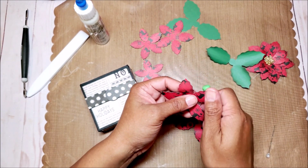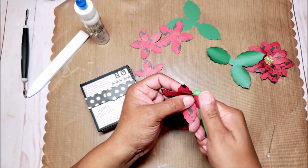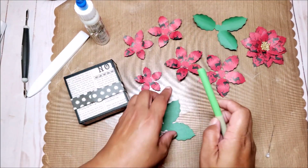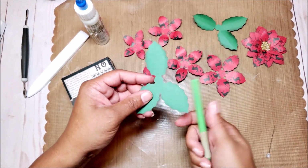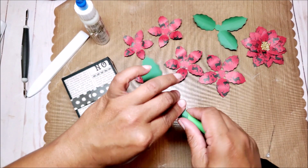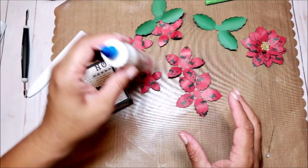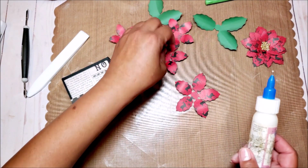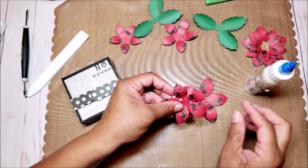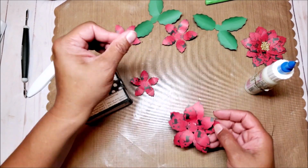So I'm going to go ahead and finish curling each of these leaves, and then we'll be back to layer the poinsettia together. I have curled each of the leaves of the poinsettia. Now I'm going to curl the leaves. And to do that, I'm simply taking this spatula and I'm curving the leaves around it. Then we are going to glue these together. Now what you want to do is make sure that you have this alternating. The leaves should be just like this.